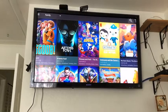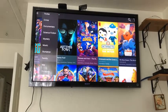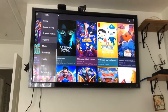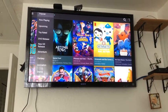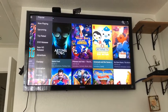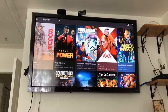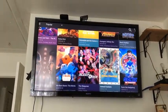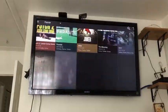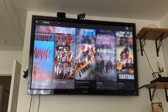And there's your movies, we got your films, we got your family section, there's your other genres. These are the sections where it features genres. We can go from popular to upcoming to top rated, DVD releases, new HD releases. They're all free. You cannot buy on the iTunes store because of this. Yeah, it's totally free. You can watch them however you like, rather than going to an iTunes store or downloading any digital copies, which I'm not really into, because it's wasting all my money.